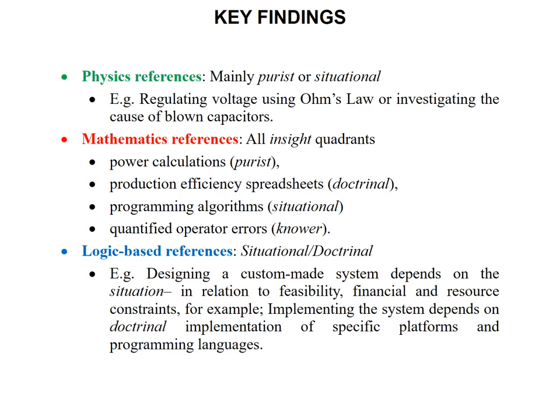Now, mathematics references occurred across all insight quadrants. For example, power calculations in the purist quadrant, production efficiency spreadsheets in the doctrinal quadrant, programming algorithms in the situational quadrant, or even quantified operator errors in the Noah quadrant. Now, the situation and doctrinal diagonal sees most of the references to logic-based disciplines. For example, you design a custom-made system and it depends on the situation. It's in relation to feasibility, the financial and resource constraints, for example. But implementing the system depends on the doctrinal implementation of specific platforms and programming languages and systems.